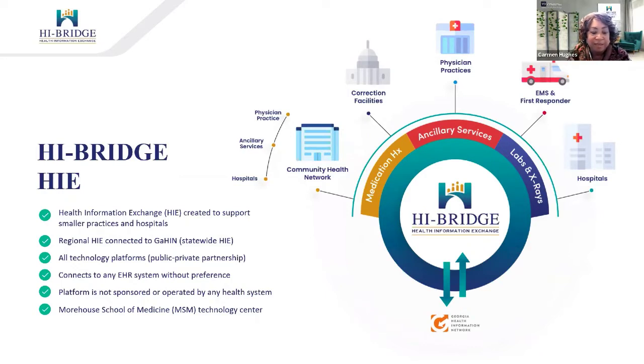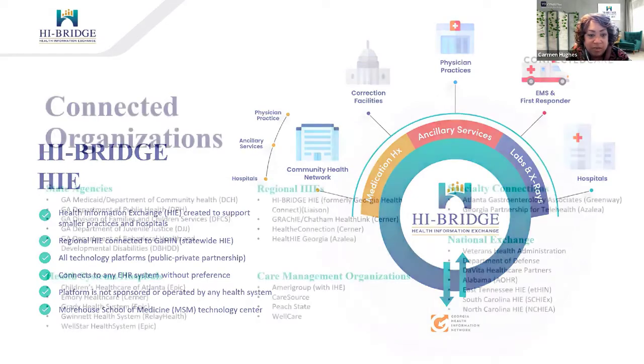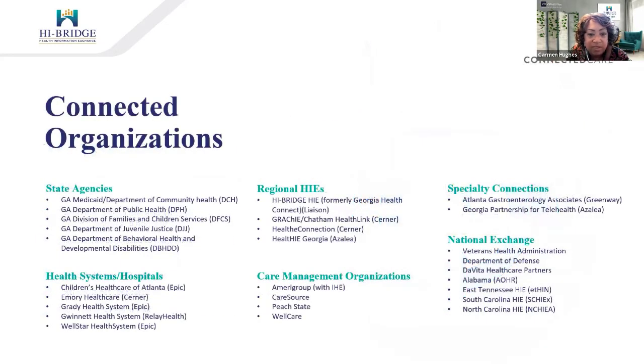But the key, as you all know, to any HIE is making sure you have the data that you need. Again, getting the data for the right patient. So we'll work with you if you find that your connections that you might need, and Selena, if you don't mind flipping to the next, if the connections that you need to have for your patients through your care coordination are not listed, we will work with that particular organization and with GHIN to try to get the connection going.